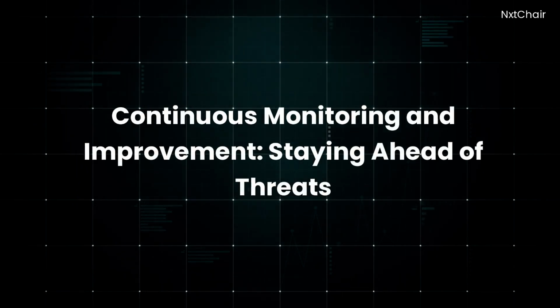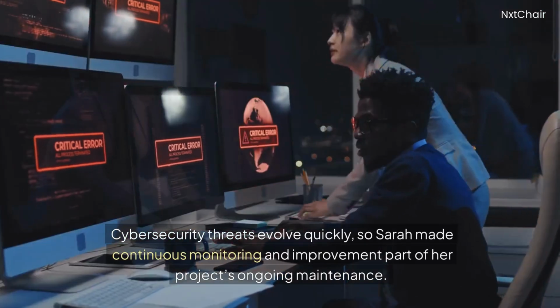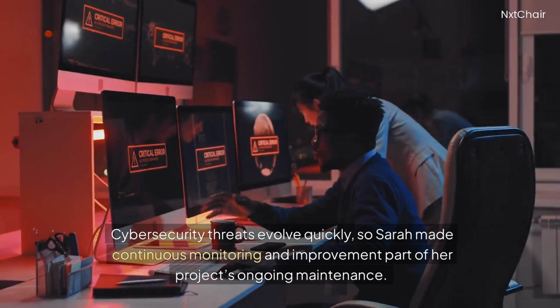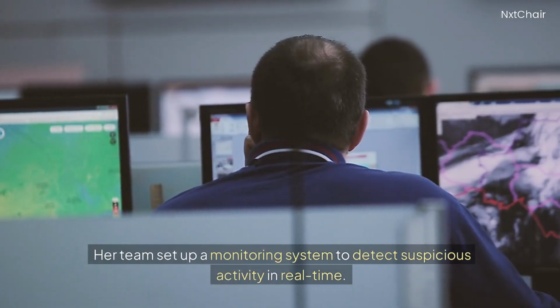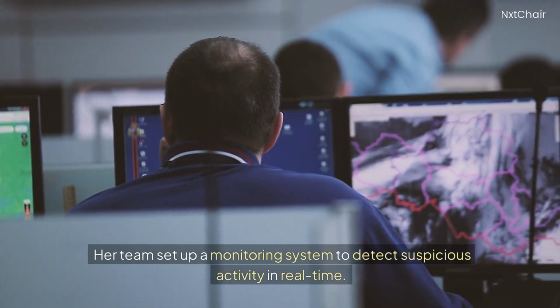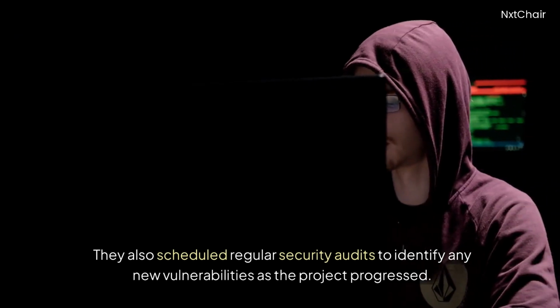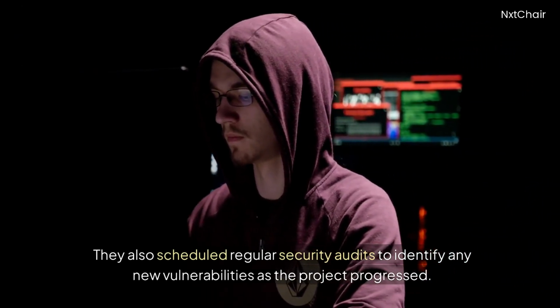Continuous monitoring and improvement. Staying ahead of threats. Cybersecurity threats evolve quickly, so Sarah made continuous monitoring and improvement part of her project's ongoing maintenance. Her team set up a monitoring system to detect suspicious activity in real time. They also scheduled regular security audits to identify any new vulnerabilities as the project progressed.